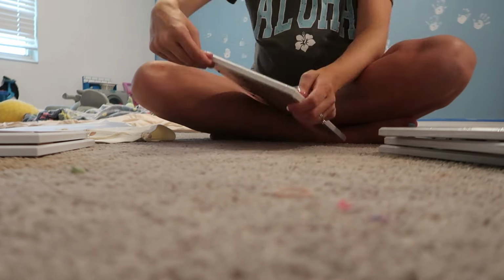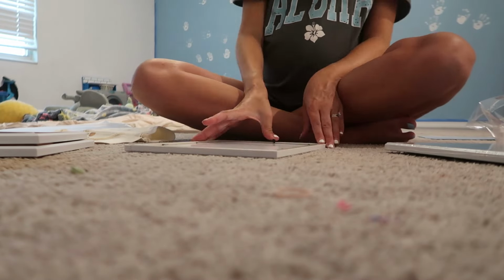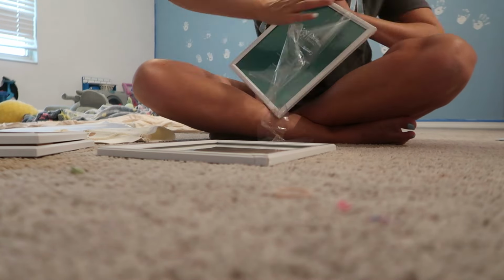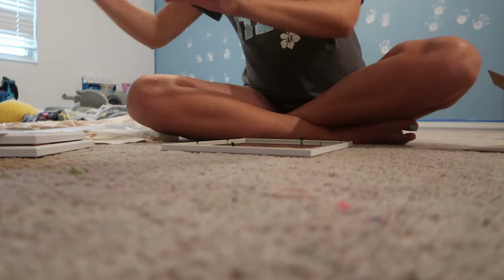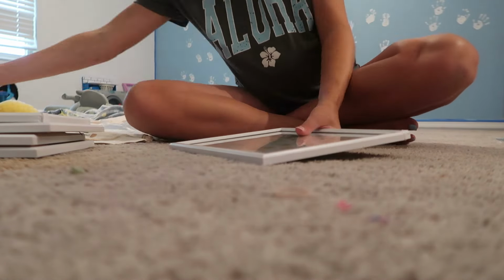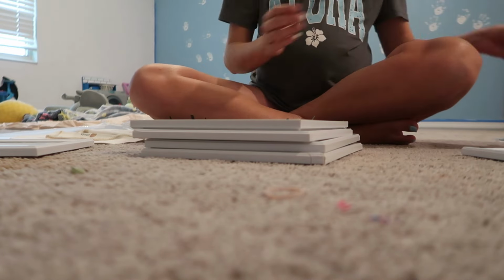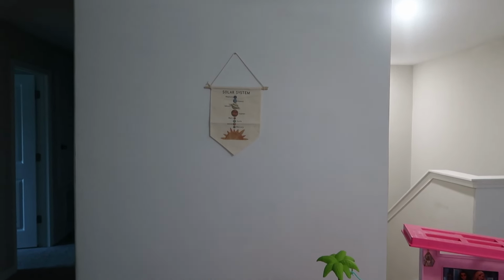She got the white top, down. That's cute. It's kind of small, but it's cute. With all the other prints, I think it'll be fine.